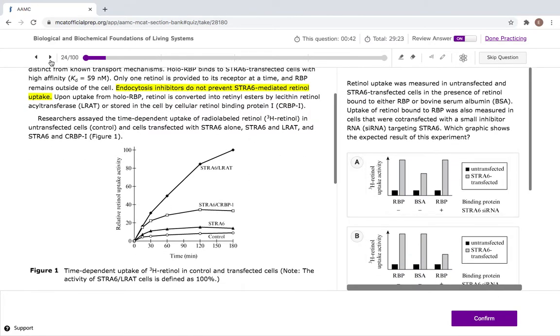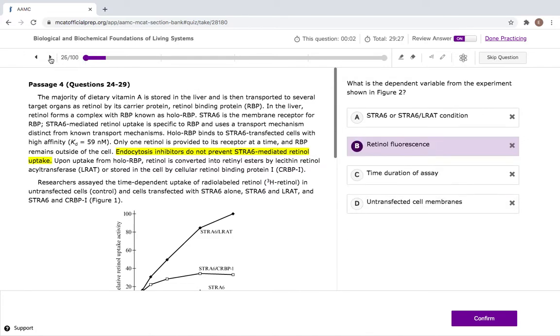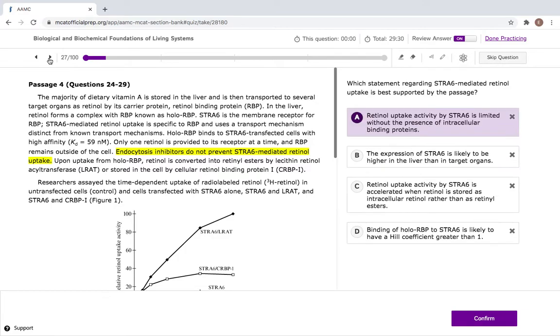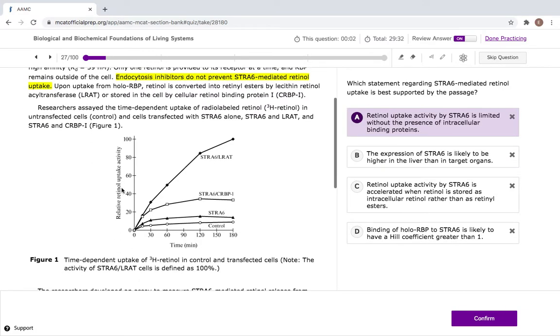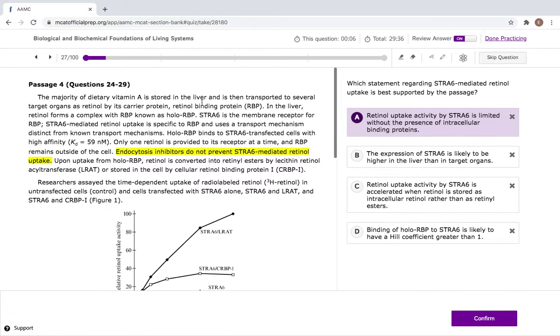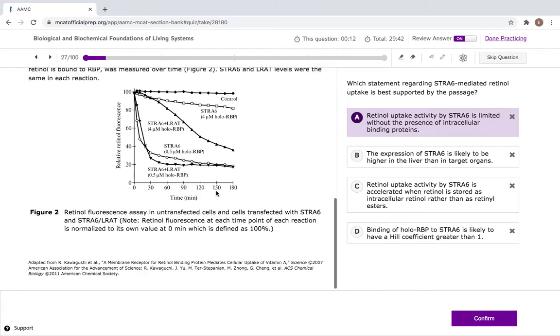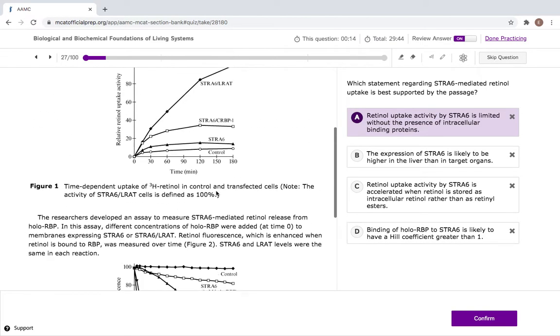So we made our decision here. Okay, that one was very easy. Again, this is easy stuff, guys. It's not that hard. And this is the MCAT section bank, so it's supposed to be harder. And as you can see, as we dissected this down, it literally became like a piece of cake.